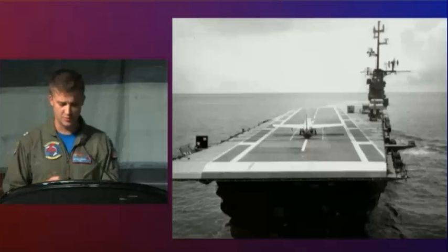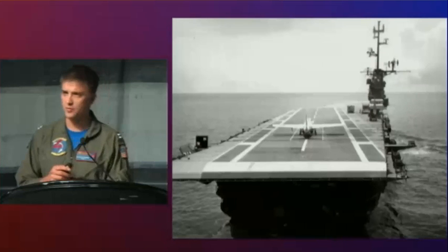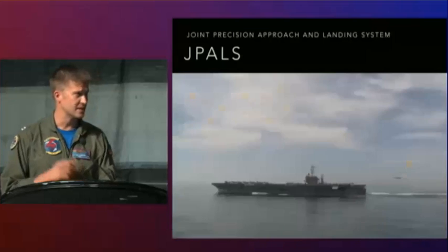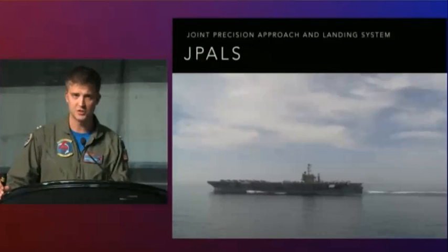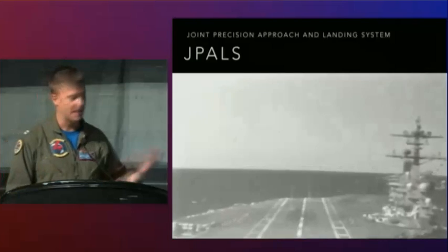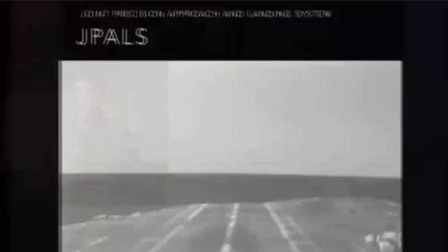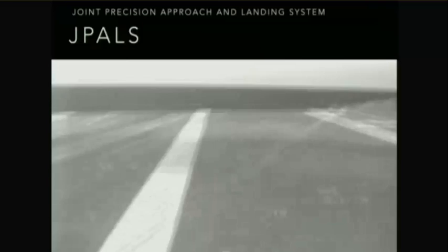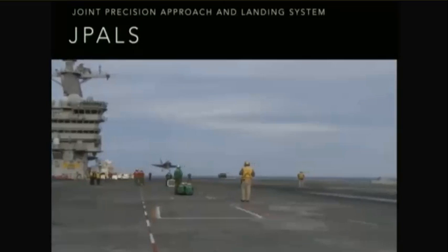The ACLS system is going to be replaced by JPALS, the Joint Precision Approach and Landing System. It is a differential GPS precision approach system. It's displayed to the pilot in the same manner that ICLS would be. It is currently slated to be installed in F-35 and UCLASS. UCLASS is the follow-on to X-47B, which we'll talk about in a moment.